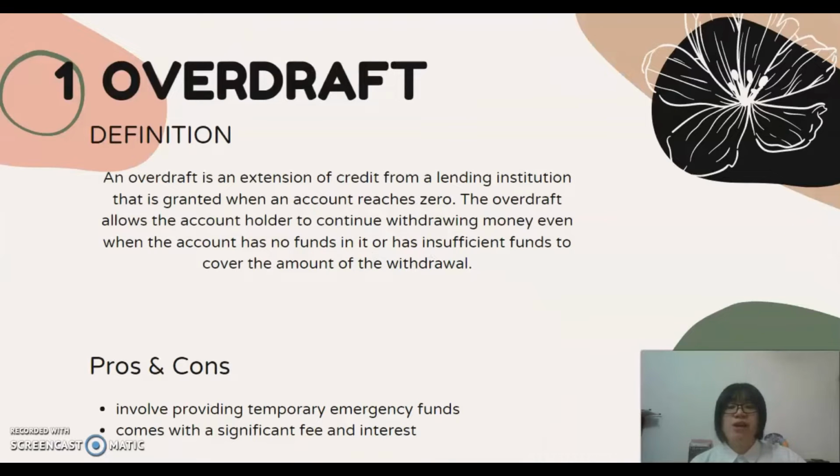Now let me give an introduction about what an overdraft is. An overdraft is an extension of credit from a lending institution that is granted when an account reaches zero. The overdraft allows account holders to continue withdrawing money even when the account has no funds or insufficient funds to cover the amount of the withdrawal.